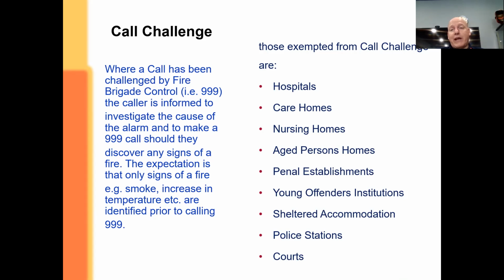However, what it requires is not just an automated system as Baerlocher has. They will require confirmation before the fire brigade will turn out. So what it means now is, even though you have an automated system, if you confirm that it is a fire, you must also phone 999 because they require those two communications to take place, the automated response and the 999 call, and then they will turn out.